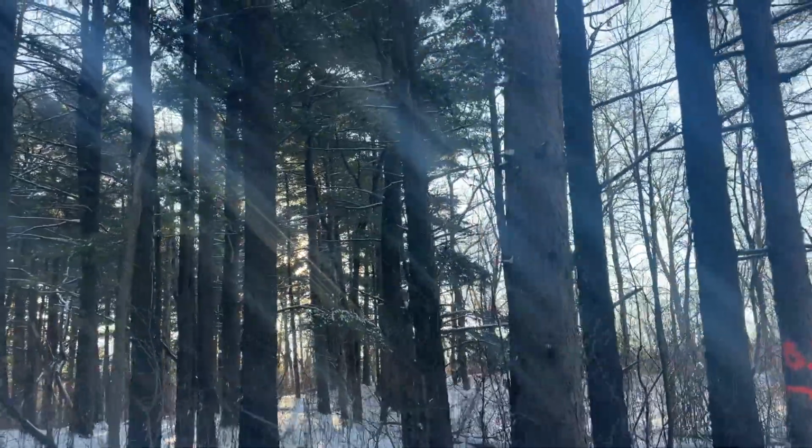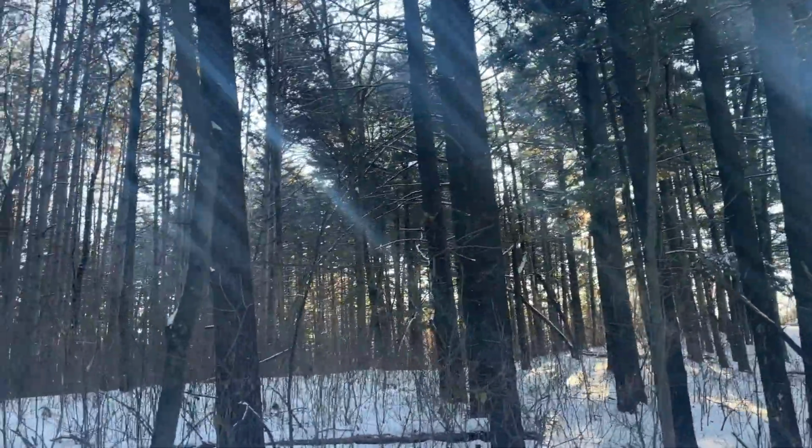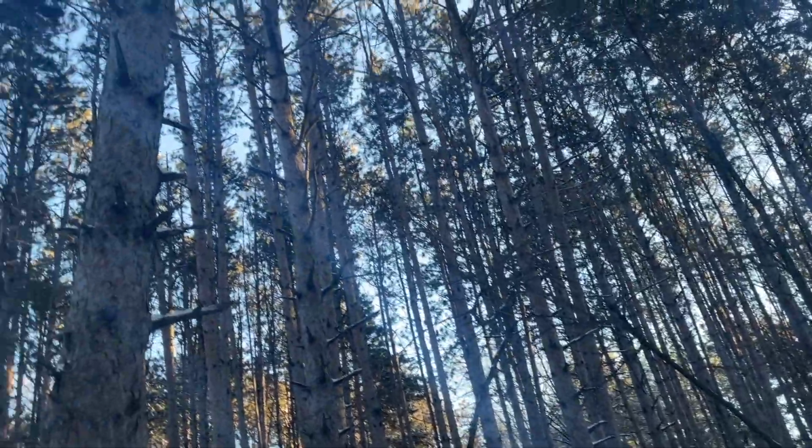Not only did the city manage this red pine stand for health and safety, but they did so in a way that preserved the feel of the space and generated a byproduct of usable lumber for future city projects.